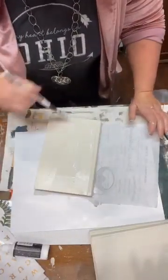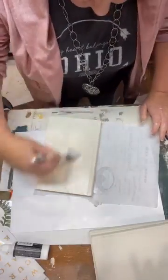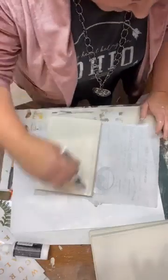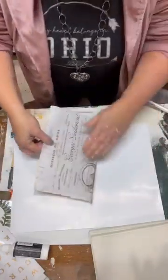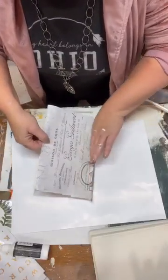But like I said, I did paint these all raw silk, because there was some dark green on one of them, and one of them was red, and that would have definitely come through our tissue paper.